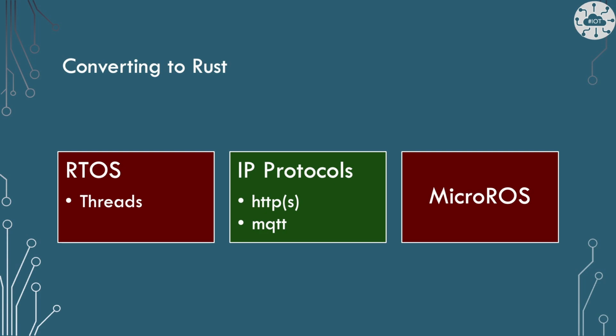The real-time operating system, well, not really. Everything I've shown you uses what they call the no_std approach to the HAL. That means that the standard libraries for Rust, which include things like threading, are not available to you. So that's kind of limiting. And of course, MicroROS doesn't really have a Rust wrapper at this point, as far as I've found anyway.